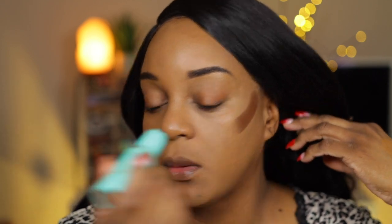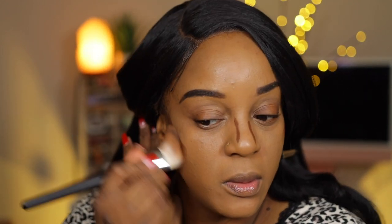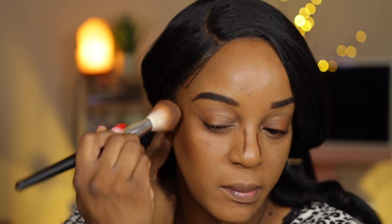Look at how light it is. My Thread Beauty in 210. Running real low. Marshmallow.